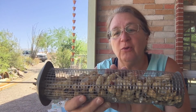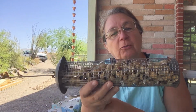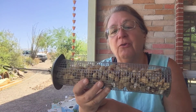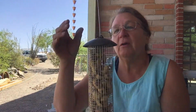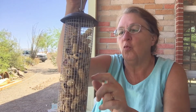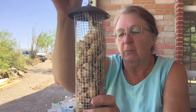You can also use a peanut feeder like this back east somewhere, but just don't use it if you have bears. Don't use it during the time when bears are active, because they will yank this down and eat the peanuts. So it's a nice hanger, and the woodpeckers come in, they just work away until they can get those little bits of nuts out there.